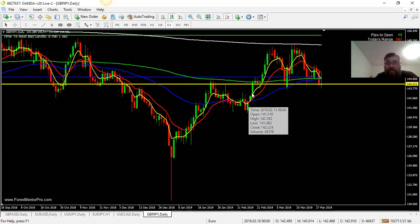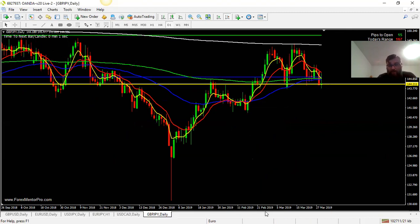Okay, can you guys all see the left leg of the M, the middle point, the second top, and it's starting to form the right leg of the M? Can you guys see that? If you can see that, put a 1 in the chat. It's important that you see that. Okay, you guys can see that. Cool.